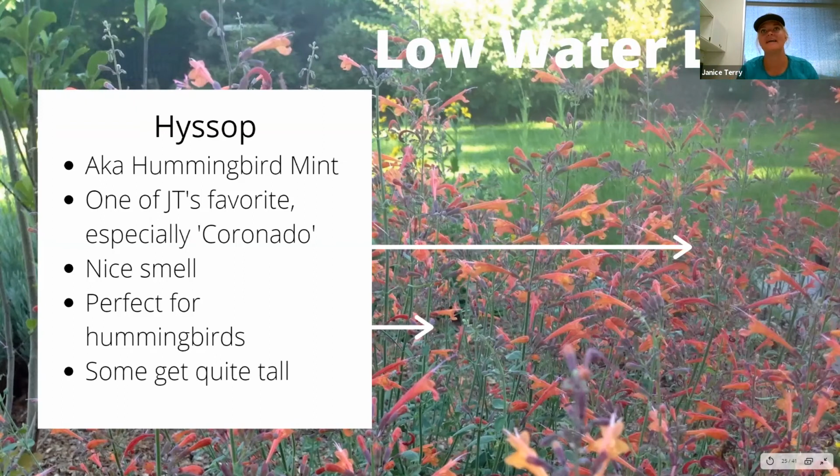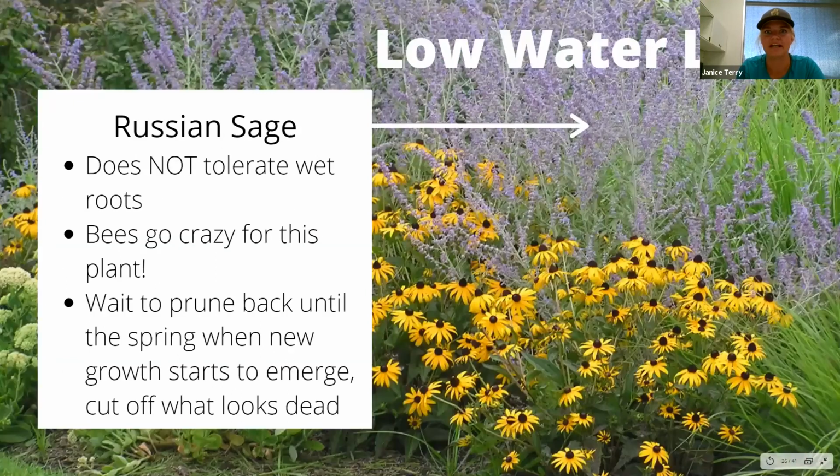It almost smells like anise, or kind of a black licoricey smell, but mild and sweet, and it's so nice. So if you guys are taking notes, I'm going to pause for 1 second and let you write down hyssop. It does come in some more purple varieties and more yellow varieties, but this Coronado hyssop is my favorite, and that's what's pictured right here, where it's almost like a purpley orange, and it's just so pretty.